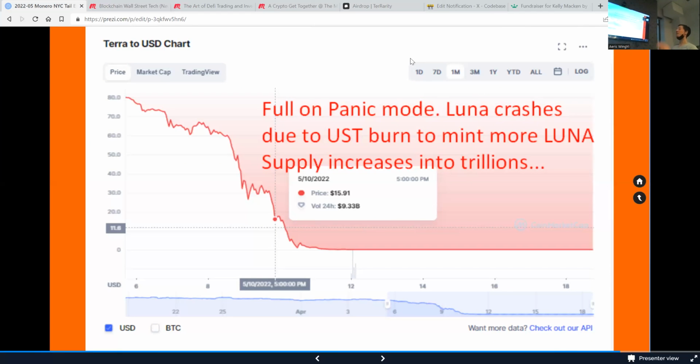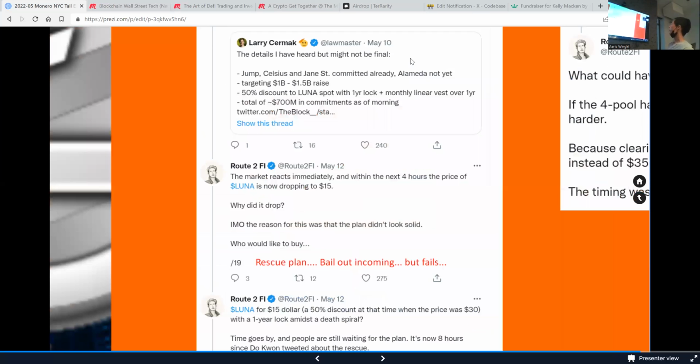Obviously, this doesn't work, and more panic, and it drops from 15 to like $1. Right. So, oh, well, yes, right here. This is the tweet. Basically, you know, we'll sell it to you at a 50% discount, but you have to lock it and you can't use it. So you gotta basically flip yourself over. If you hold this for a whole year while everything else keeps dropping, it doesn't make sense. So it's a massive panic, massive panic.